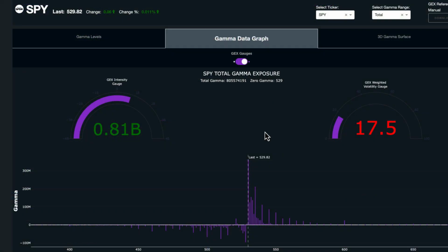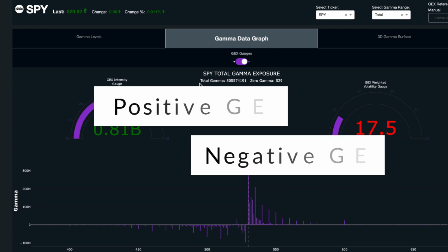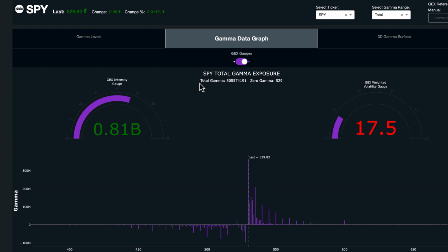One of the first data points that we want to look at, though, is total gamma. This number will actually tell us whether gamma exposure is positive or negative, and that's important because it can impact what option dealers are doing under the surface.